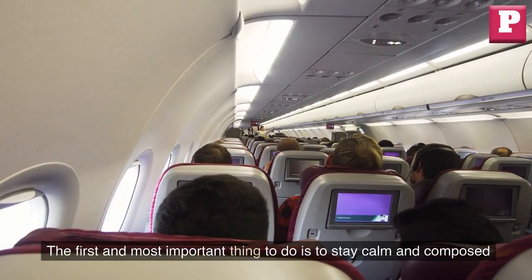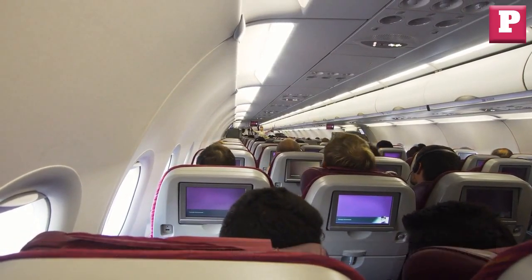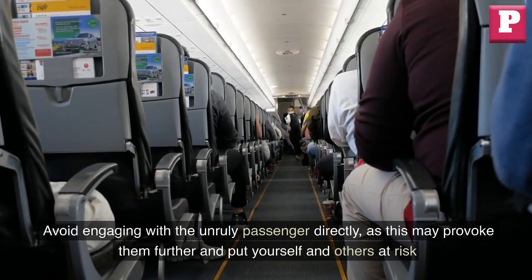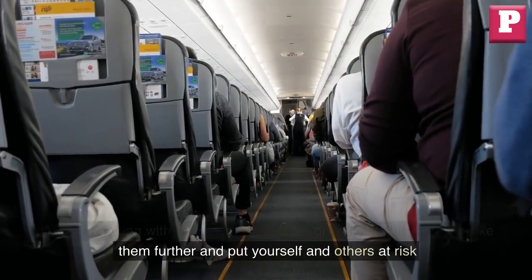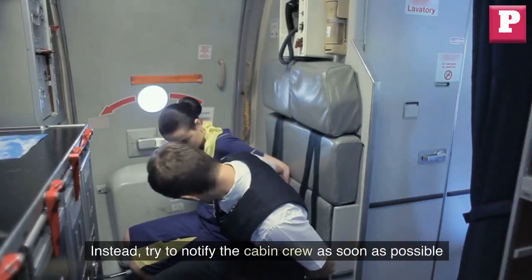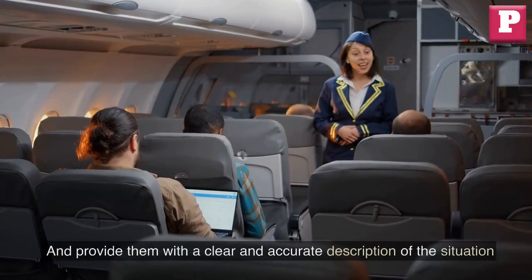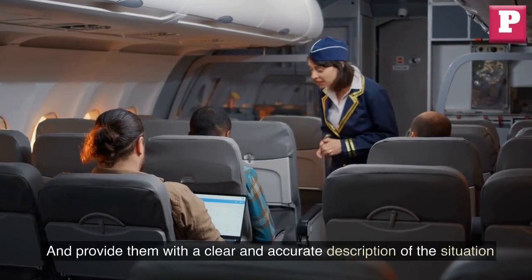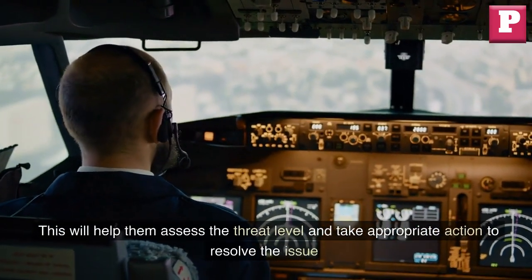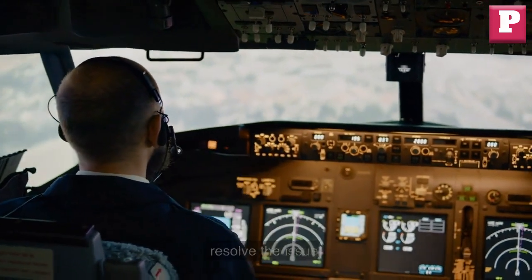So what should you do if you encounter an unruly passenger on your flight? The first and most important thing to do is to stay calm and composed. Avoid engaging with the unruly passenger directly, as this may provoke them further and put yourself and others at risk. Instead, try to notify the cabin crew as soon as possible and provide them with a clear and accurate description of the situation. This will help them assess the threat level and take appropriate action to resolve the issue.